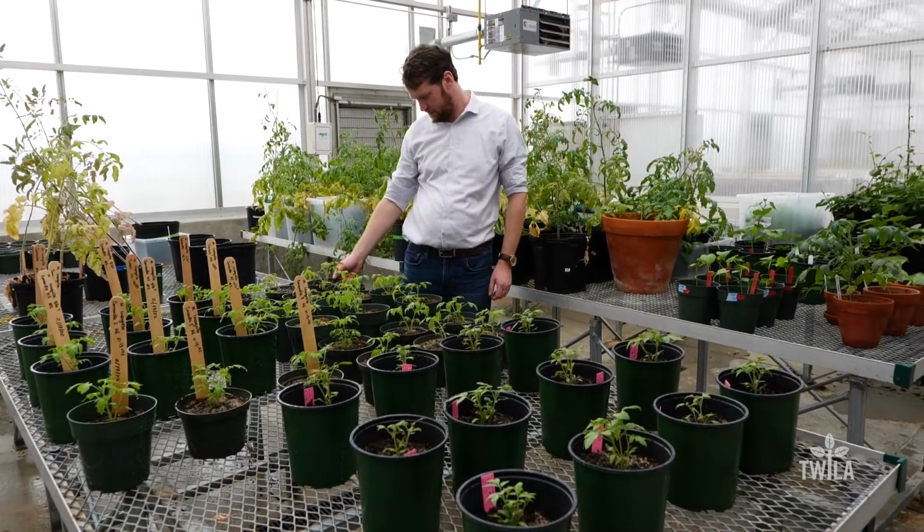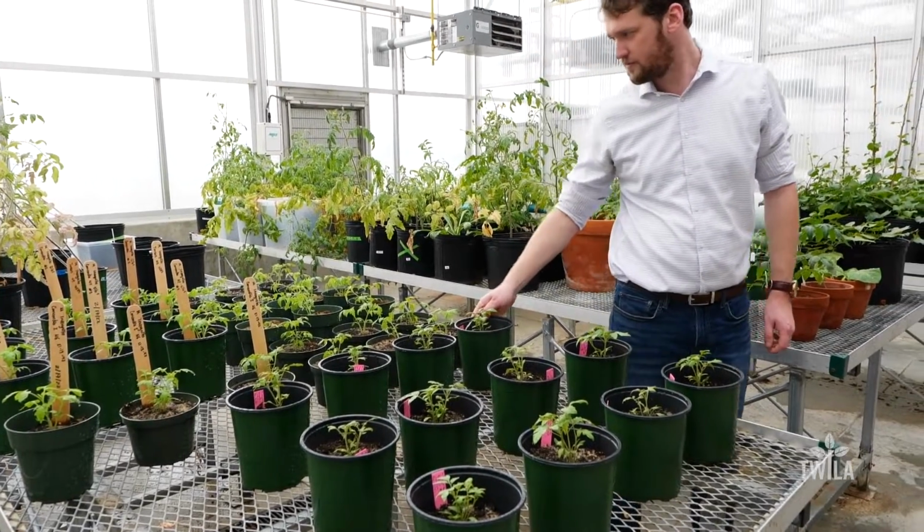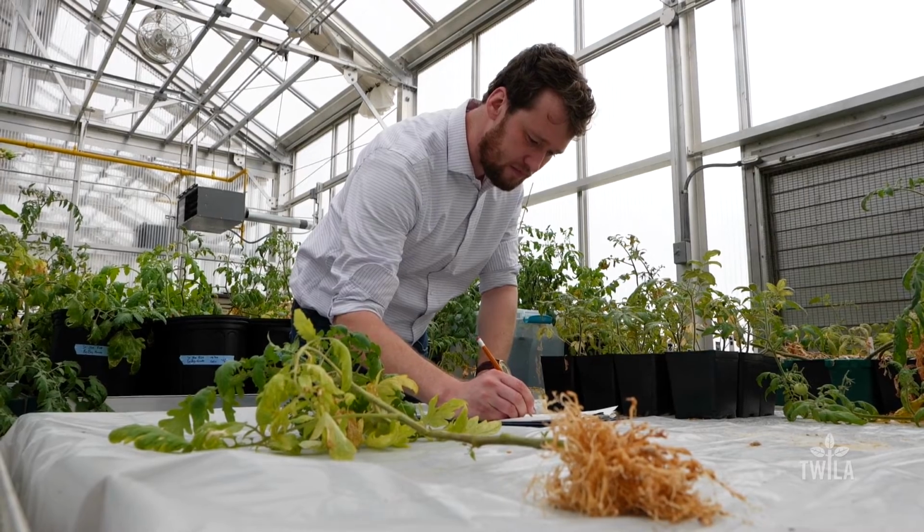What we see is a reduction in yield. We see stunted plants, sometimes we see leaf chlorosis. Often the symptoms look a lot like nutrient deficiencies or water stress, and that essentially is what we're seeing. But applying more fertilizer or water to your crop is not going to help you. The issue that the crop has is that the root system is so heavily parasitized, it just cannot access the water or the nutrients.